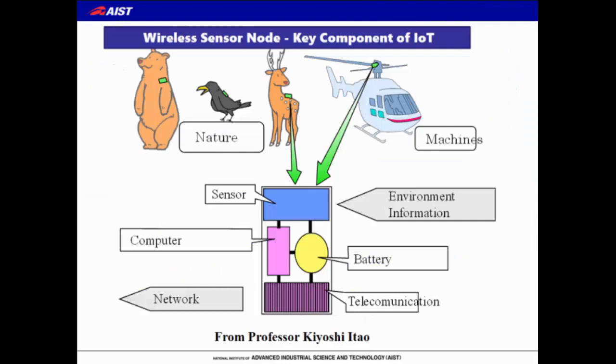So as you know, the sensor node consists of sensors, and also computers, batteries, and a telecommunication part. And this system, the idea comes from the United States or Europe, and around 20 years ago they started to work on it, especially in the United States. The final target is to monitor, for example, animals or infrastructures or mechanical parts and so on. Basically the idea of a sensor network is similar to the Internet of Things.